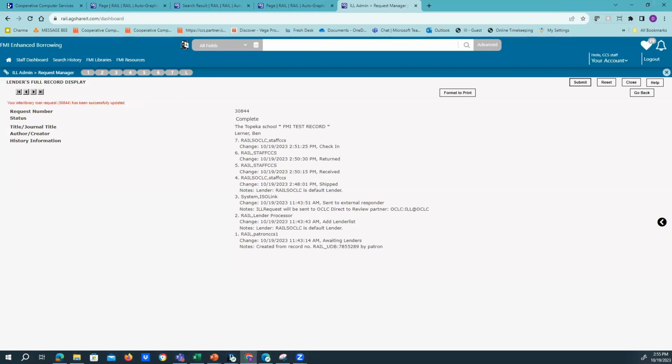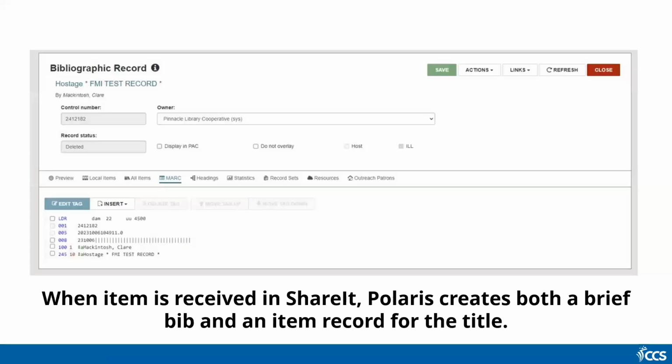And then two related questions while you're pulling that up. It seems like in general there's concern about brief records building up. So once the item is returned, what happens to the brief records in Polaris? Are they deleted when the item is returned? Yes. Hooray. If multiple patrons request the same titles through Find More, does that result in multiple brief bib records?